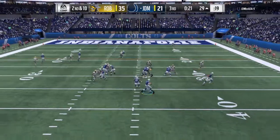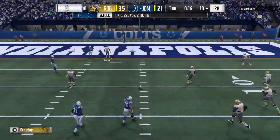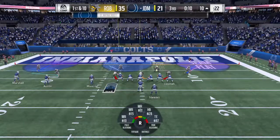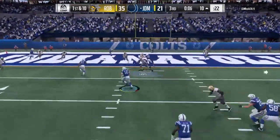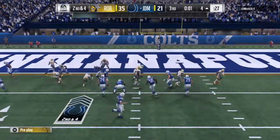Off of play action. Luck. Over to the right side, caught by Moncrief. And he takes it down to the 10-yard line. Another good reception there. The Colts on the march. On first down, Luck. The improv on the scramble there gets him 6, and it'll be 2nd down.